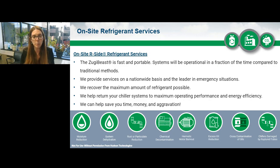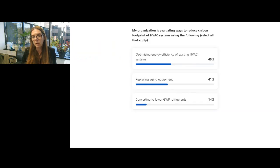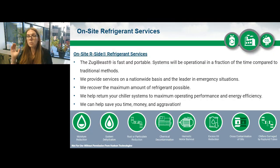So we have some patented and proprietary equipment. It's designed to be fast and portable, so we can go through a standard doorway. This is how the equipment is designed. It can go into any building. It can go through an elevator, through a doorway, and we can take it anywhere to where your equipment is and to where the problem is.